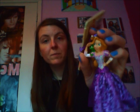I'm not going to use her as a Christmas tree decoration though, because she's far too pretty and I don't want her to be boxed up for most of the year. So I'm going to try and figure out how to stand her up so I can put her on my Rapunzel theme shelf. I really love this and I just love the detail on it. There was a singing one, but it looked really cheap and the detail didn't look that great on it, so that's why I went for this one. But look at her, she's stunning.